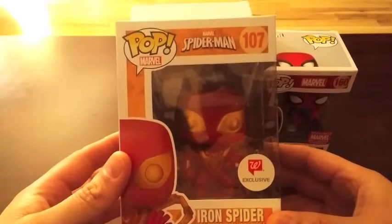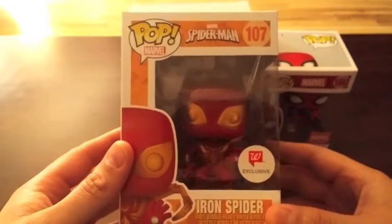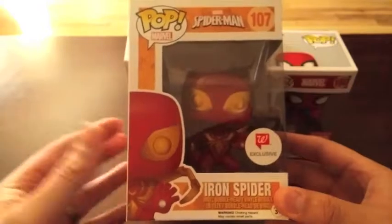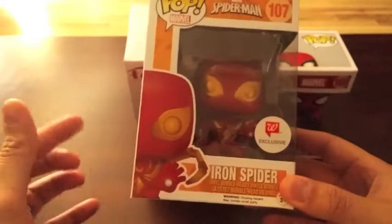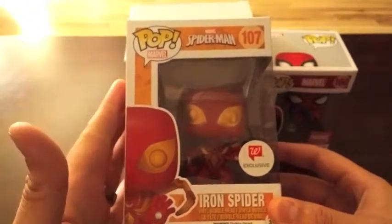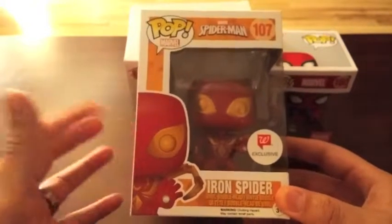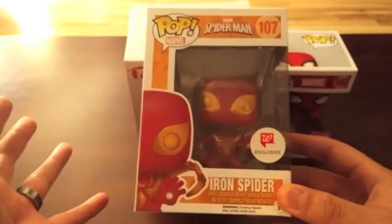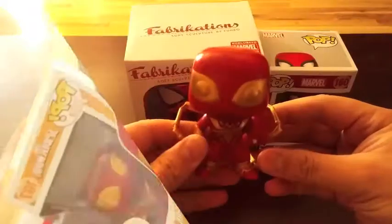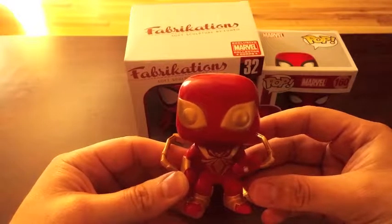And also, if you remember, this was from the Sinister Six cartoon when the Amazing Spider-Man was going against the Sinister Six. Tony Stark built Spider-Man an Iron Spider suit, which is supposed to be a blend of Iron Man and Spider-Man together. All right, guys. So here is the Iron Spider.